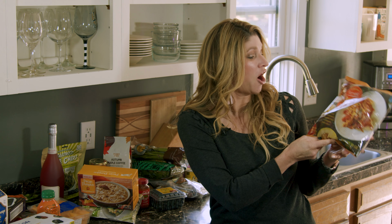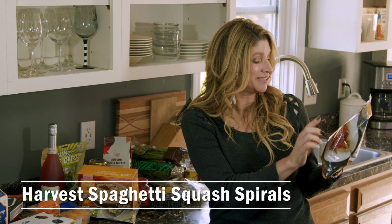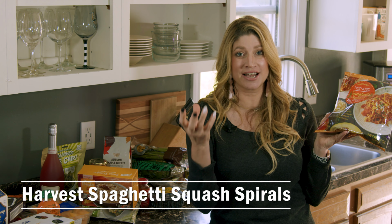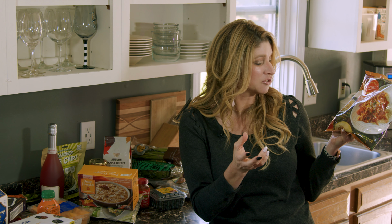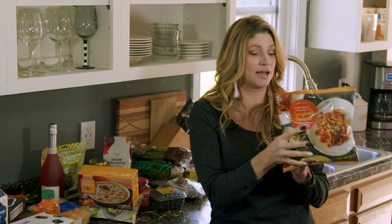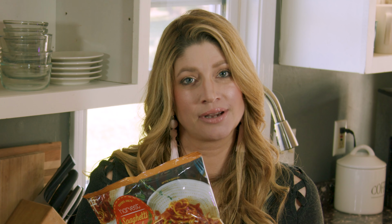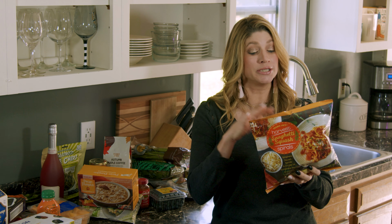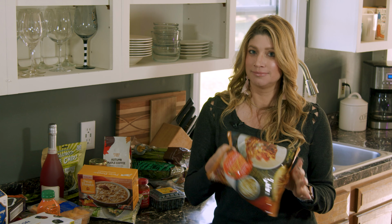And then we've got Harvest Spaghetti Squash Spirals. And this is spaghetti squash, so it's not actually spaghetti. It's spirals and chunks of butternut squash in a seasonal tomato sauce. The best thing about this is that per serving, it's 100 calories. You can eat this whole entire bag for 290 calories. That's pretty good.